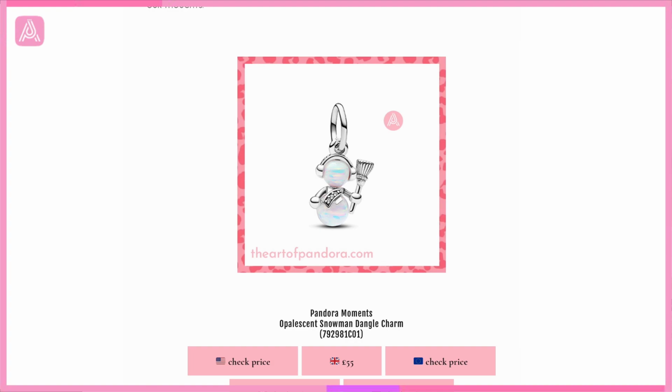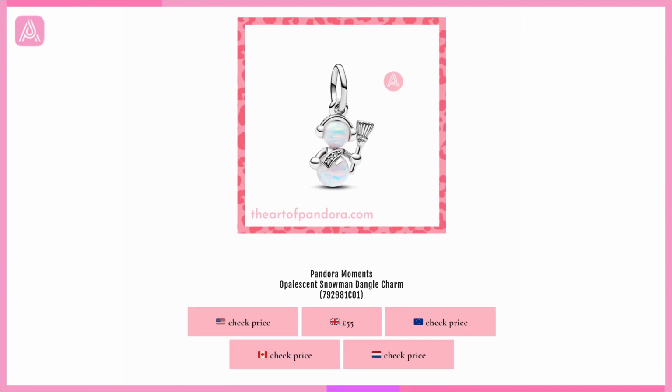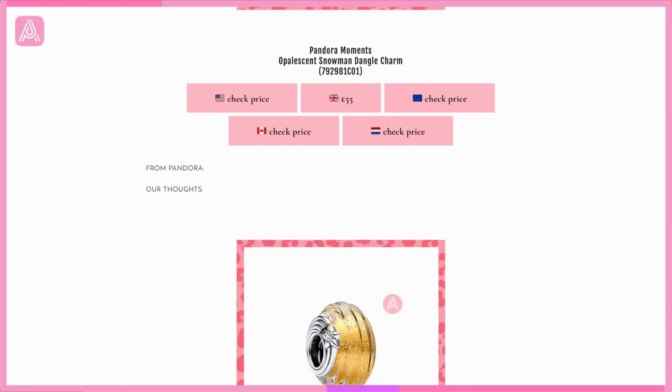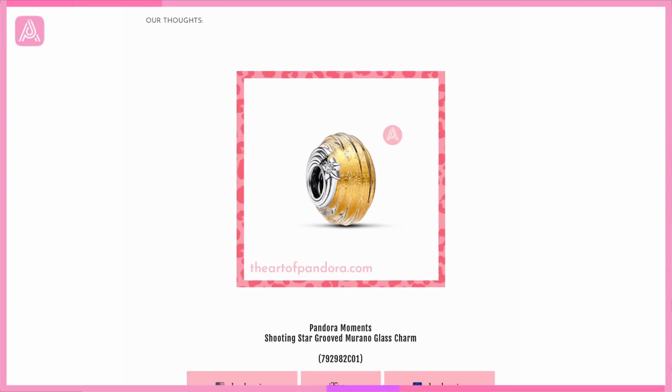I like his little hands with the little mittens. Very gorgeous, this one. A bit of a different charm for Pandora, so I think he's quite nice. So he's gorgeous. He's on my wish list because he is quite unique. So this opalescent design is quite new this year. So we saw it in a few different charms. We saw it in that moon earlier, and then we saw it in the angel dangle just above, and we've seen it a few times. So that's something to look out for as a new added element, and Pandora will have more information on how they do that on their website for sure.